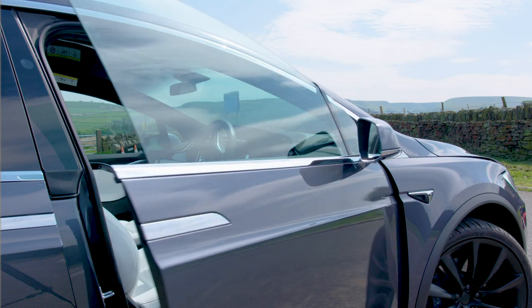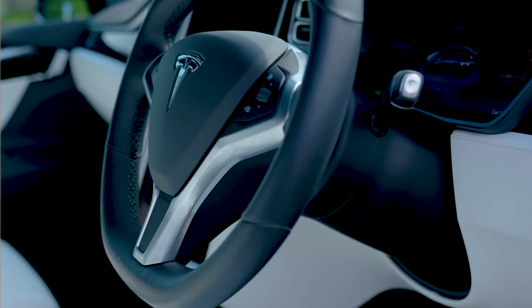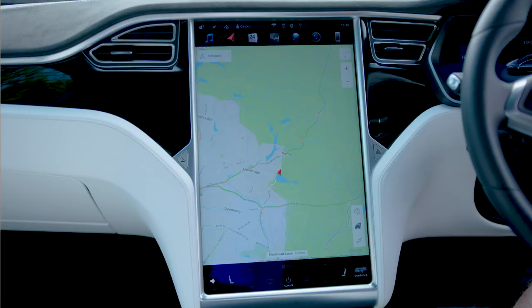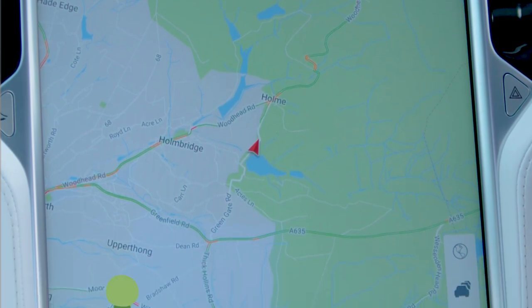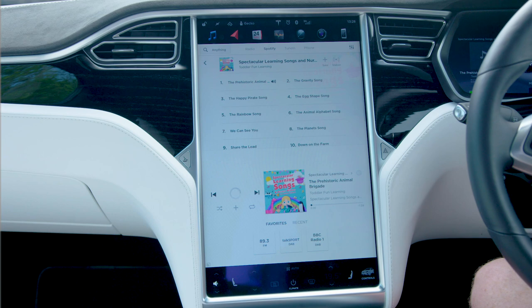Inside the car, there's the usual things you'd find. Comfy seats, a steering wheel, pedals, but also this really big screen in the middle, which lets you do important stuff, like look at the map to see where you're going, and play amazing music like Toddler Fun Learning.